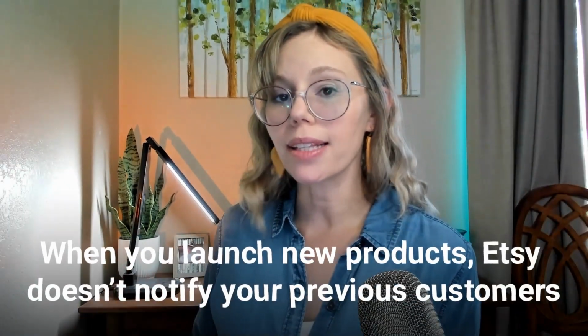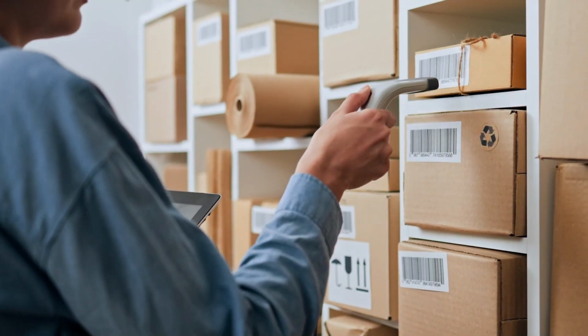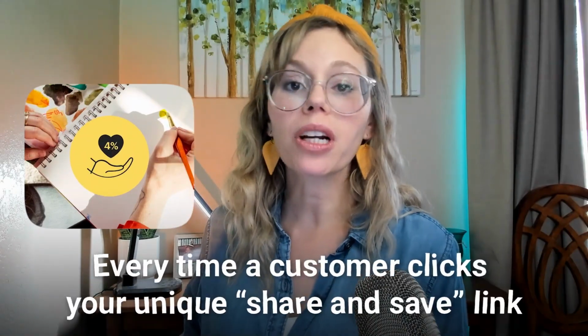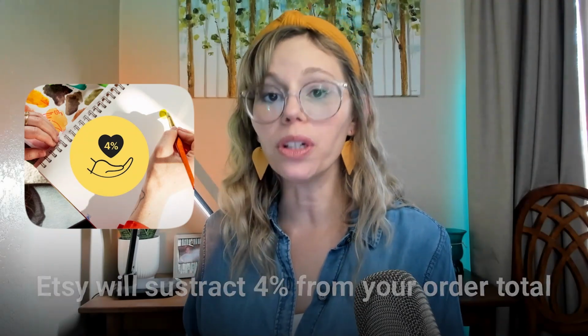When you launch new products on Etsy, Etsy does not notify your previous customers. But by building an email list, you can quickly drive traffic to those new listings using email marketing. This not only boosts your sales from previous customers, but also improves your listing's visibility on Etsy, thanks to their algorithm, which will reward you for driving your own traffic. Additionally, with Etsy's new Share and Save program, every time a customer clicks your unique Share and Save link, Etsy will subtract 4% from your order total from your Etsy fees. It adds up really quickly, which will add to your shop's overall profitability.